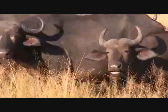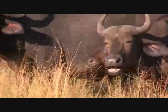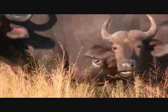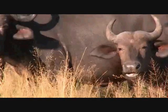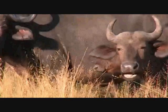Let me try and get a photo. See what that wound looks like from... Oh, he's actually lost his whole eye. So if he comes forward, I'm not sure what's happened there. But he's lost his whole eye. Oh, wow.